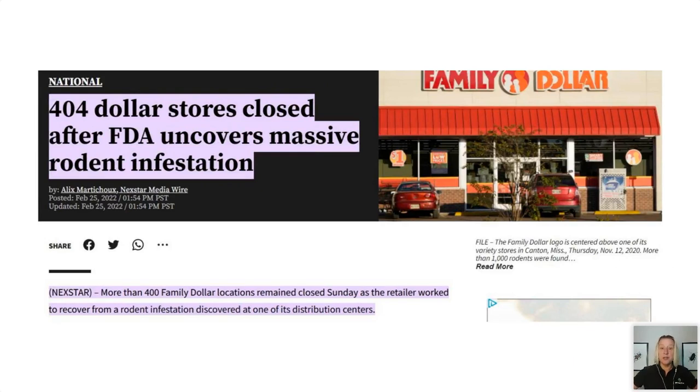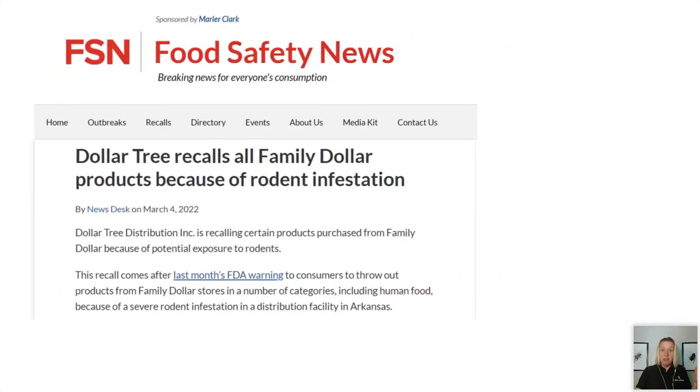This is very recent news. Within the last couple months, here in the United States, a distribution center for a series of stores was shut down by the FDA. That is the U.S. government agency, the Food and Drug Administration, and it closed down over 400 stores in the United States, just in six states, because of a rodent infestation. And of course, this has hit the news, and it's big because, again, 400 stores for rodents.